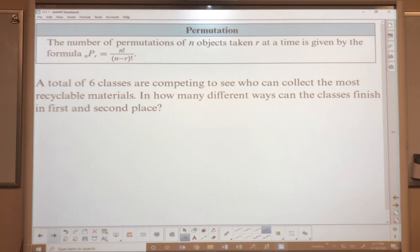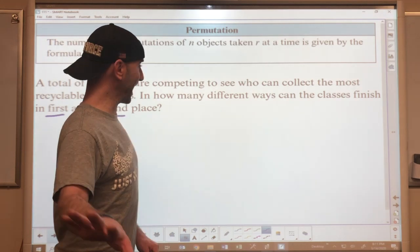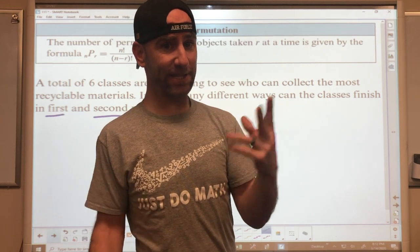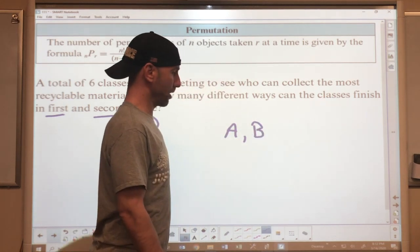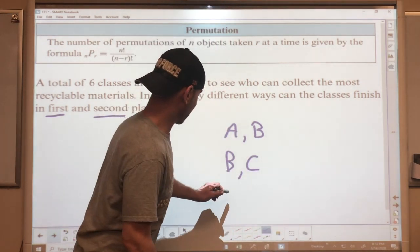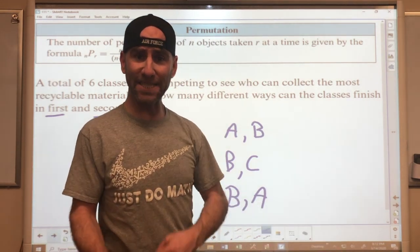A total of 6 classes are competing to see who can collect the most recyclable materials. In how many ways can the classes finish first and second place? So that's different. There are 6 classes. However, we're only going to be determining how many ways the top 2 classes can finish. So, if I were to give you class A and then class B in first and second place, that's different than if class B came in first and then class C came in second, or if class B came in first and class A came in second. All of those are different ways that the outcomes can happen.